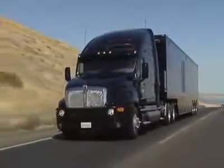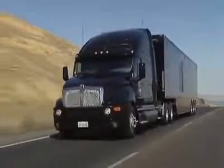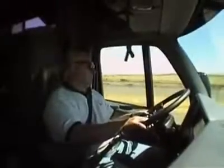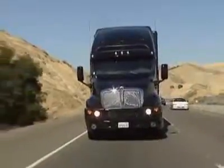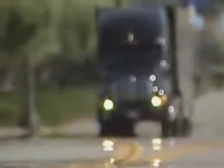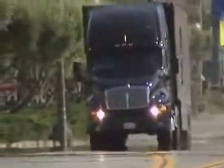The aerodynamic styling is designed to increase fuel efficiency, and the 12-liter engine is computer-controlled. Anything that goes wrong with it, they just plug the laptop computer into it and punch in the keyboard and they find the problem. It's quite amazing to me, being an old truck driver, that there's no wrenches or screwdrivers anymore.